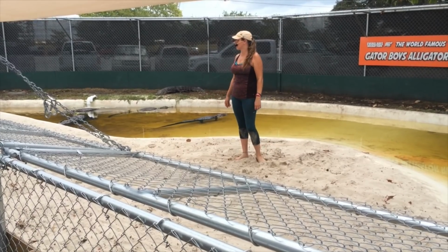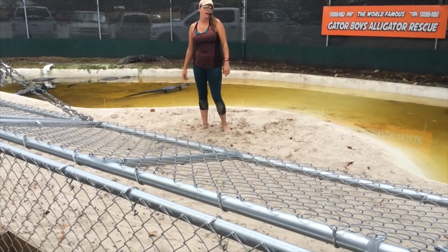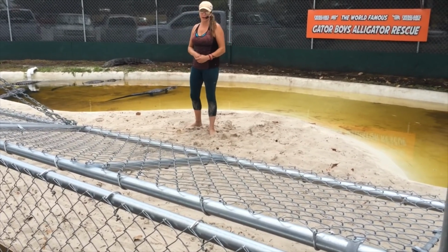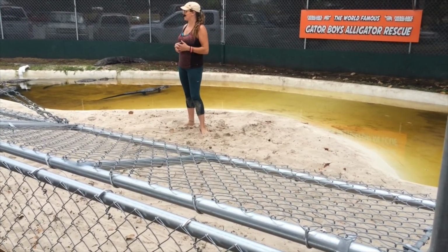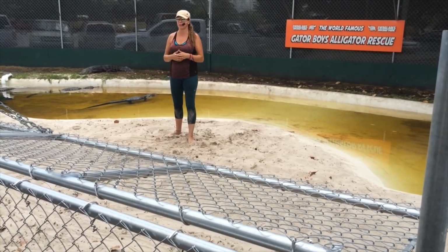He weighs around 450 pounds, and he is estimated to be about 50 years old. They'll live around 40 or 50 years in the wild, and in captivity they can live much longer. That's because people are taking care of them. They don't have to hunt for food, they don't have to compete for territory, so they tend to live much longer lives.